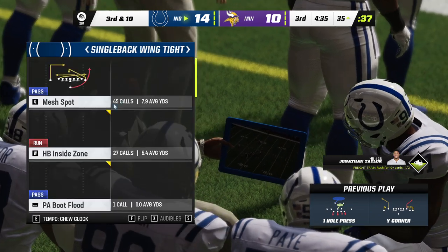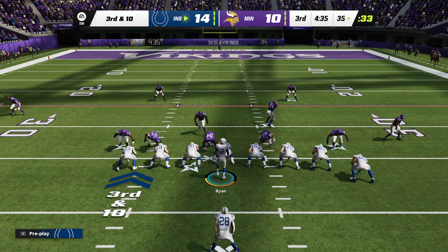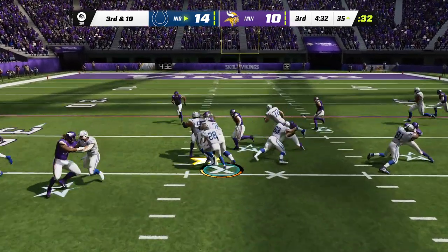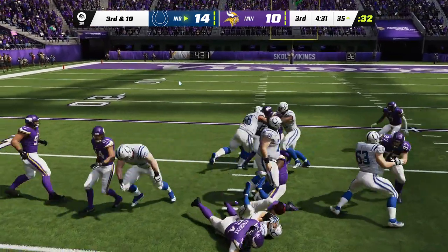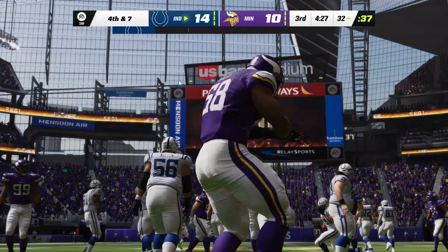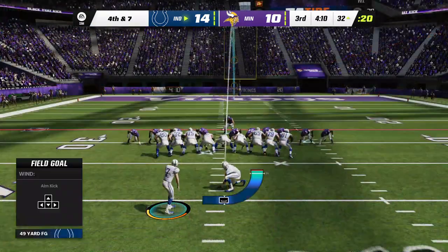This drive, which was going so smoothly, all of a sudden it's a little bit of a roadblock here with two straight incompletions. Yeah, apparently this defense has had enough. Apparently they're saying no more. We're making a stand right here, right now. But it is third and 10. They've got to get after him one more time. And he's not going to get anywhere close to the marker, as they'll stop him well short of the yellow line.